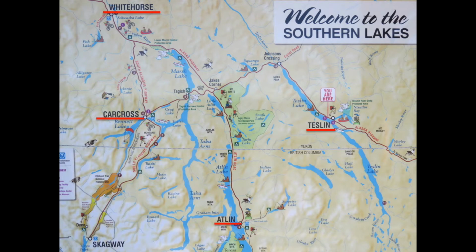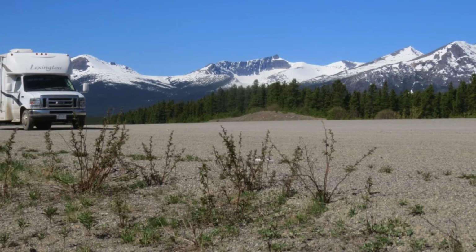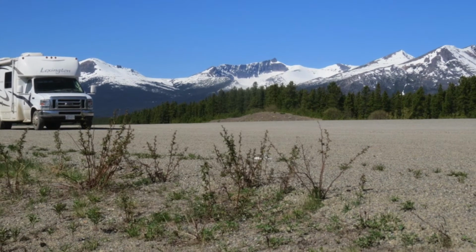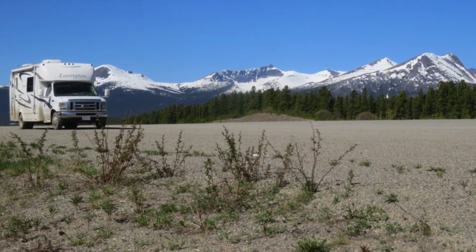These large finger-like lakes are the land of the inland Tlingit and Tagish First Nations indigenous people. Teslin and Atlin, both just south of the Alaska Highway, originated as remote pioneer mining communities. They are still in a remote area, particularly when you come from the south. We had no trouble parking overnight anywhere along the road.